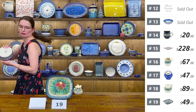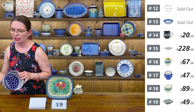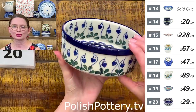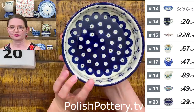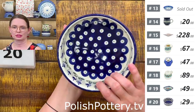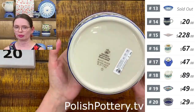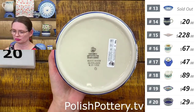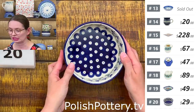And then the round straight walls serving bowl. I like the new shapes from Ceramica Artystyczna. Let me show you. This is the traditional, beautiful bleeding peacock pattern from Ceramica Artystyczna. Round bowl, straight walls. If that would be maybe 5 inches tall, that would be a perfect souffle baking dish. But it's not 5 inches tall, maybe a smaller souffle if you want to try souffle. Number 20 is $29 only, regular price $58.95.